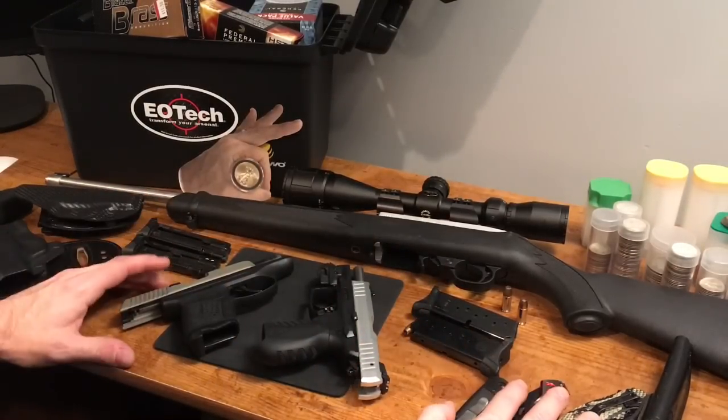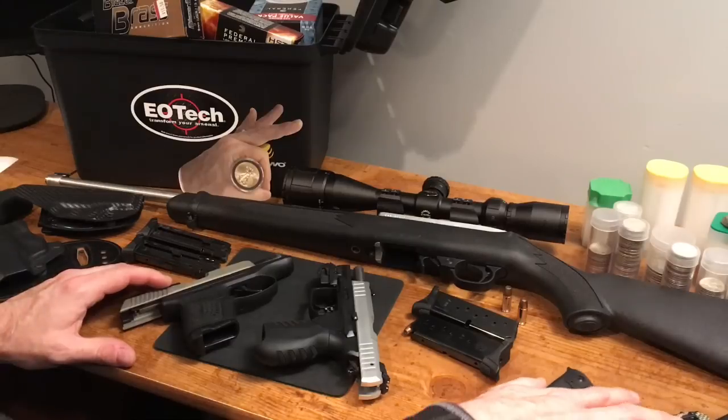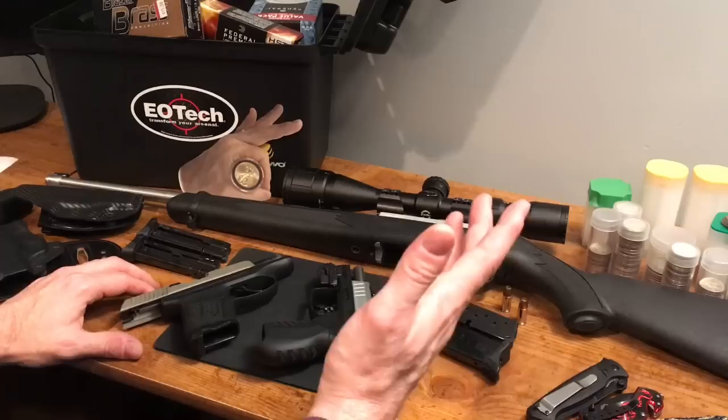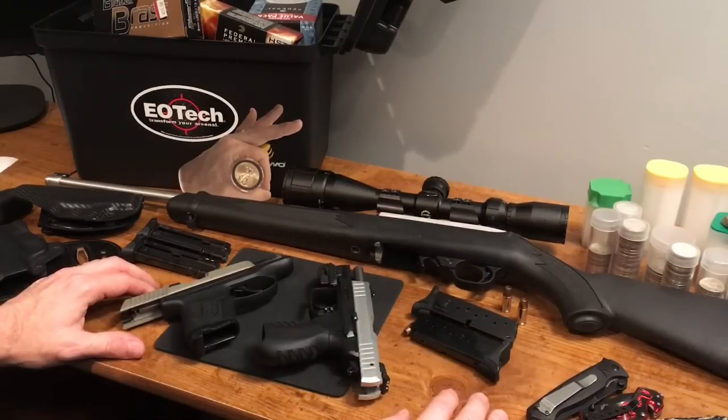And let me give you a little background about how Yankee got into guns. I haven't always had weapons. When I grew up, my father had a shotgun. He actually never shot that shotgun. But I thought how cool it was that my dad had a shotgun. I never had a gun until 2009.